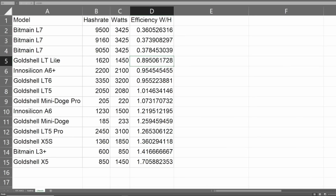And the next best one would be the Goldshell LT Lite, which I do have, okay? We'll talk about the profitability of this. I am still trying to get my hands on one of these L7s, but I think it's pretty hard, and they do cost more than $10,000 right now, so that's a bit rough.